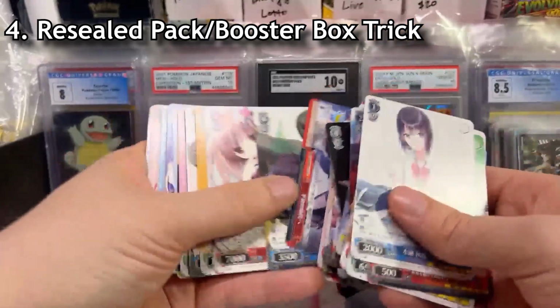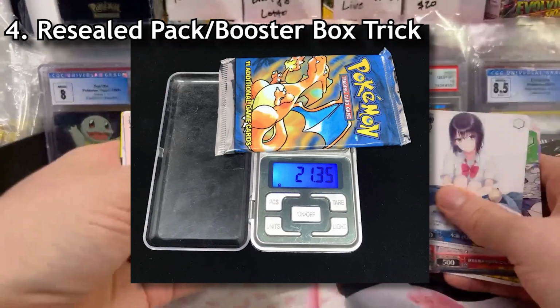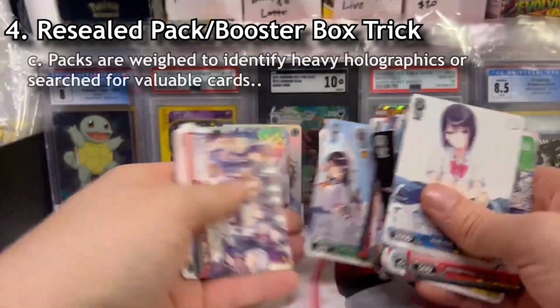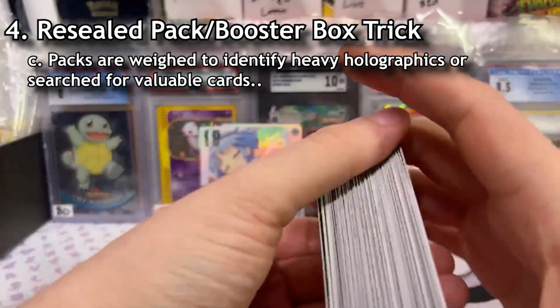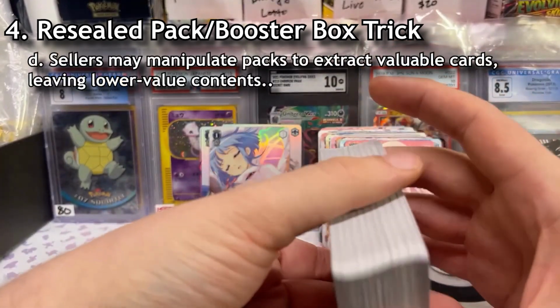Not to mention, since we're on that topic, here's one that didn't make the list: weighed and searched packs. So this is the bonus tip. Somebody can weigh packs to know which one has a heavy holographic card in it. This is for vintage. With the modern booster box, they can search the box by opening packs until the big hit comes out, and then they just sell off the rest of the box.